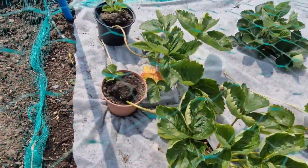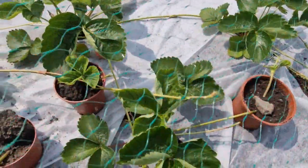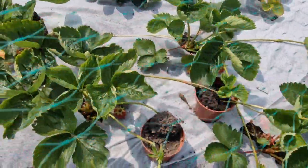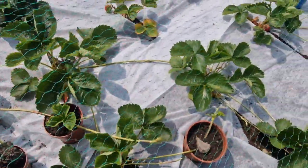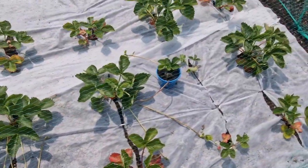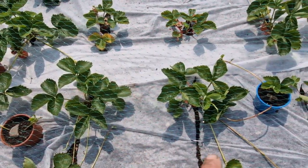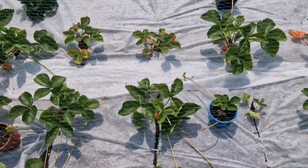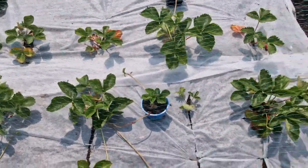So we'll get some new, and they've started already. All I did was get some old pots, fill them with some soil from the ground, put the runner in and put a stone or a bit of soil on top to hold them down. And then we've got some more strawberry plants there, and I think I'm going to plant the strawberries probably in between the gaps, just to fill that bed out a bit really. And I'll keep doing that, you know, free strawberry plants.